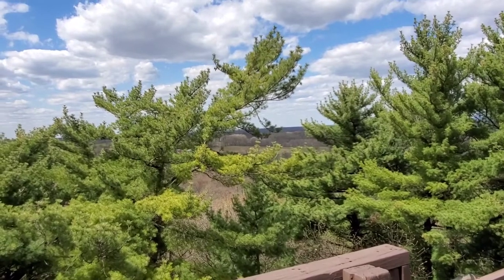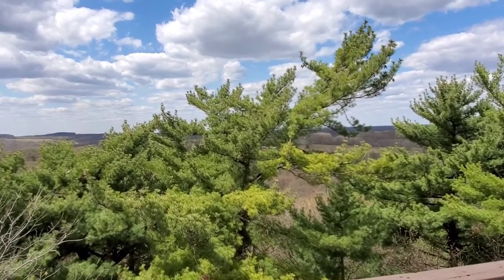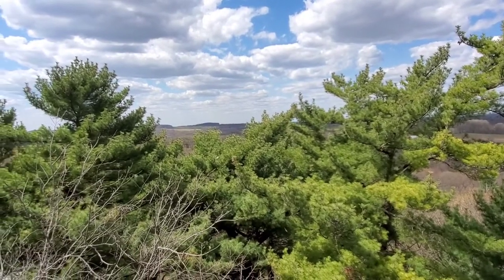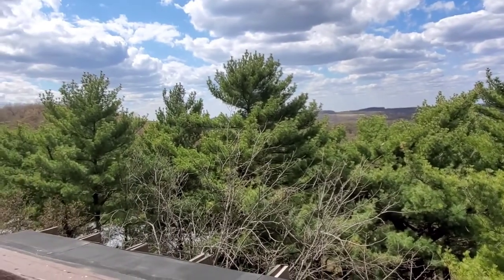Wow, folks, let's look at the view up here. It is beautiful. This is just so neat. Southwest Wisconsin is one of the most beautiful parts of the country. Yes. Sure.